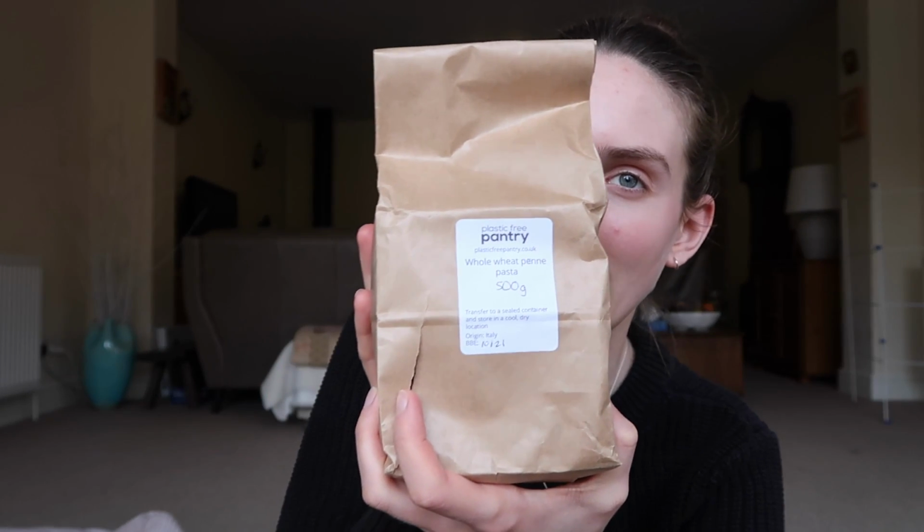Now I know there are lots of things you can actually get in the supermarket, but there are lots of things you can't get that are zero waste in the supermarket. So the first thing I got is some whole wheat penne pasta. I got a shampoo bar, some sea salt.